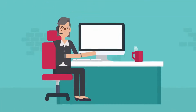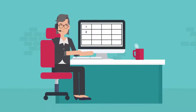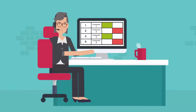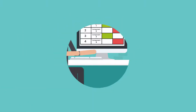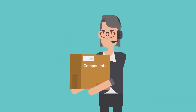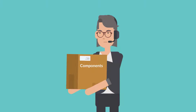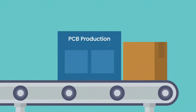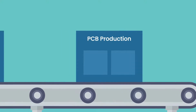After matching your project with an assembly partner, we begin verifying your components. We look at which are in stock before we begin to search for your missing components. Our expertise and expansive network allows us to source good quality components at a great price. All of this is happening with a quick turnaround to keep your project moving in the right direction.